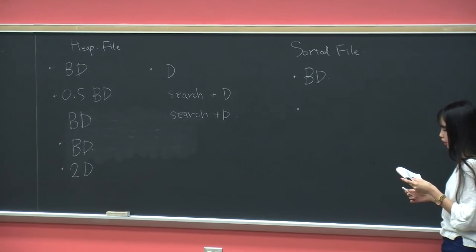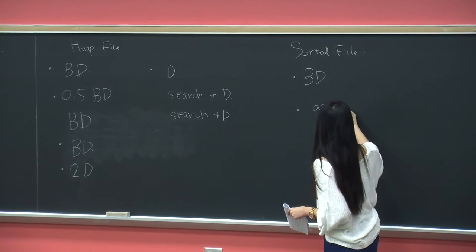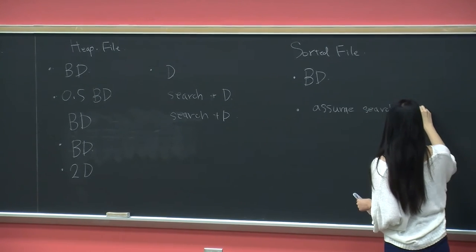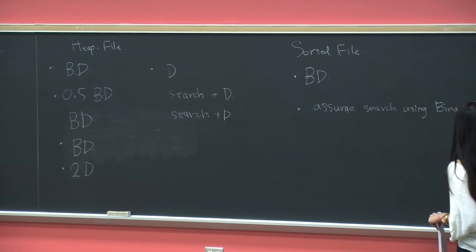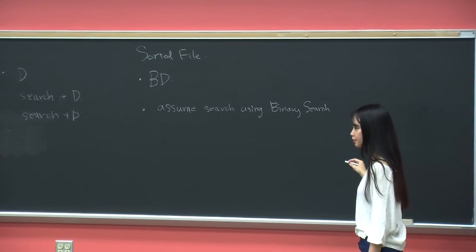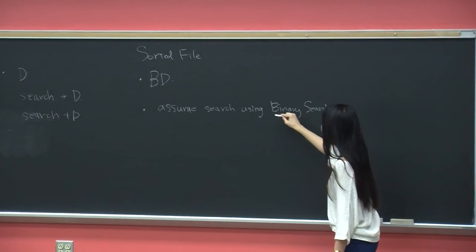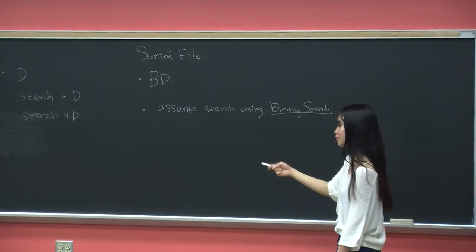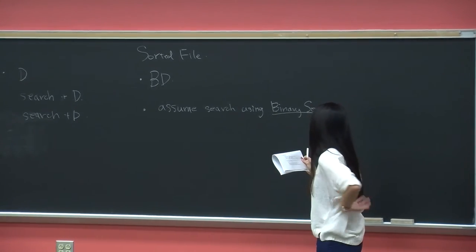What do you think? So here we make an assumption. I didn't write it down, but assume we search using binary search. Why can we use binary search? You guys know binary search? Okay. So the reason we can use binary search is because it's sorted. It's just like what we did on the tree. Okay. So the assumption here is we are using binary search.